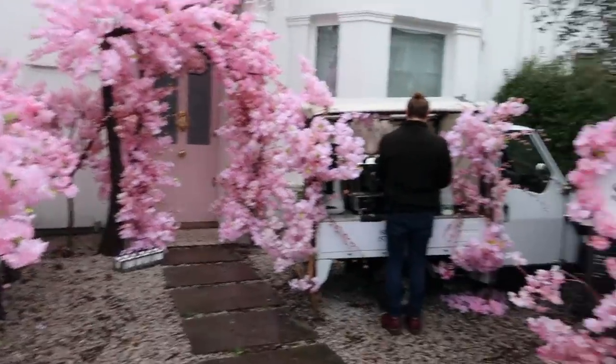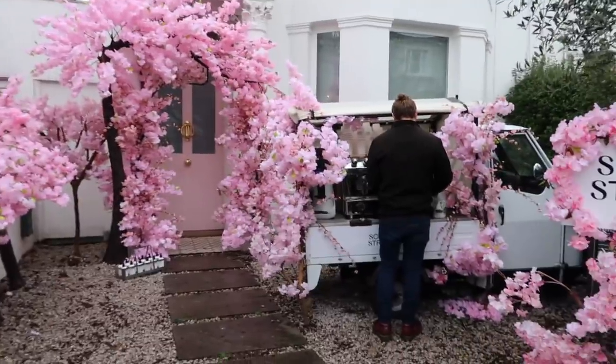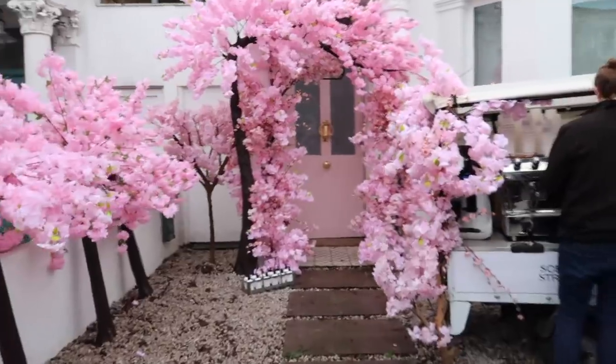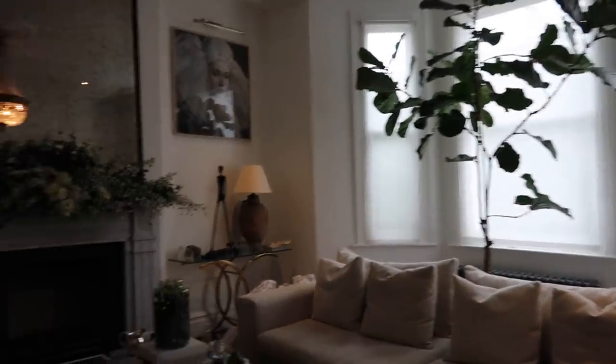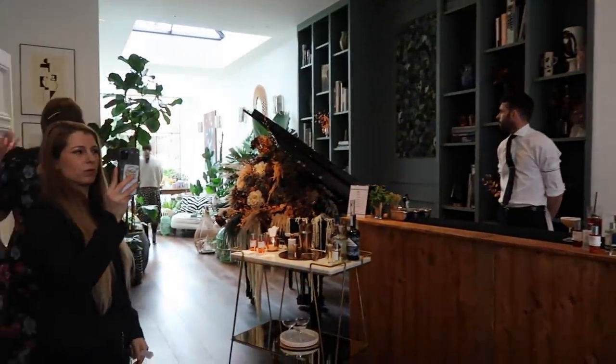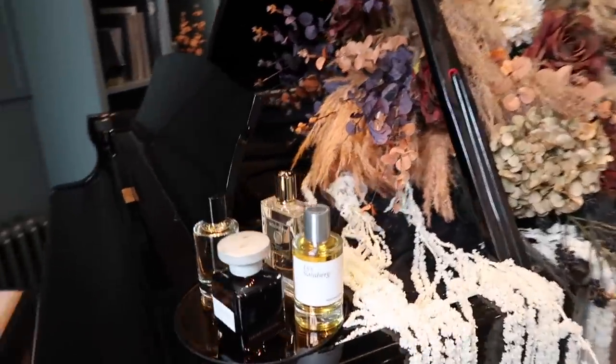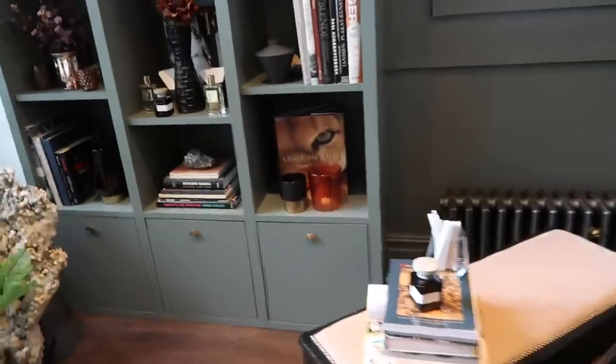Guys, we have just arrived. This is such a cute little setup. Maria's getting a little hot chocolate or coffee? I'm getting a latte. So cute. This place is so lovely. Oh my god. I'm trying to find the one Sunny told me to smell. It's probably hidden away somewhere. Some more here. I love the way they've styled everything. I want to move in.